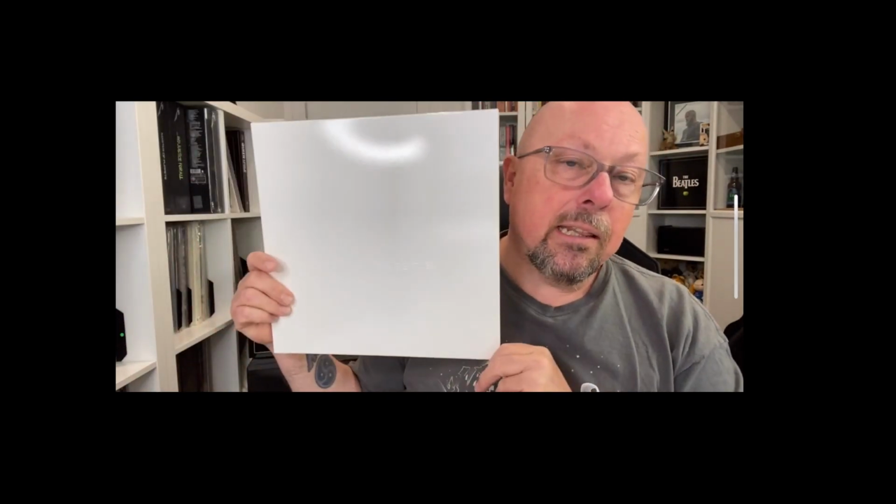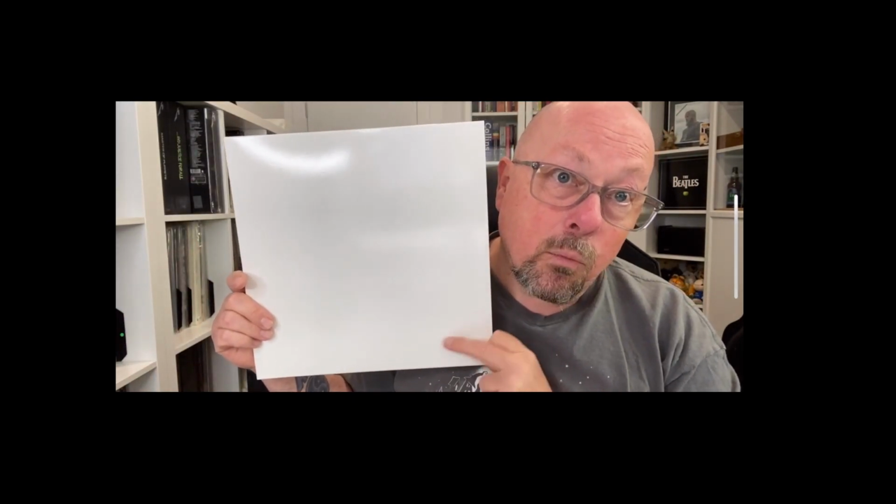Not getting into that. This one is not numbered, so for those of you who don't know, all the White albums that were released as albums in and of their own right come with a number.